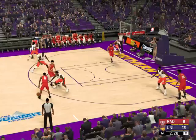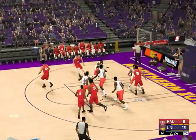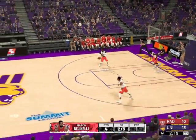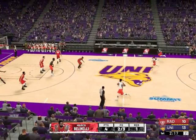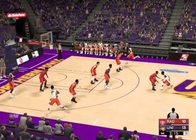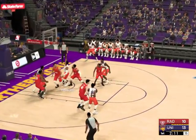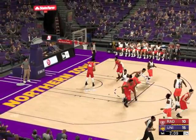Now here's Rondo. He's still scoreless so far in this one. Bellinelli gets the bucket. And their post play has been really solid right off the bat. Schroeder outside to the middle. Robertson. The shot's good on the assist by Schroeder.